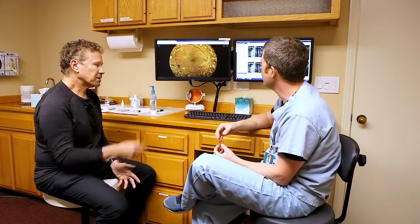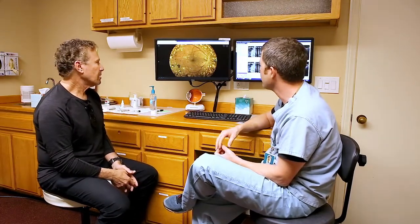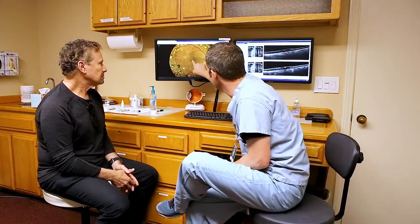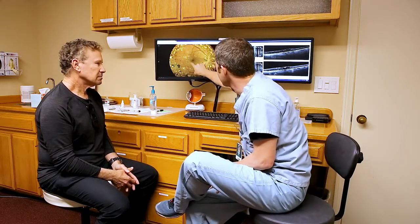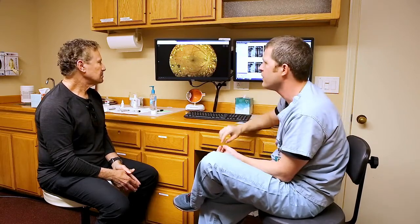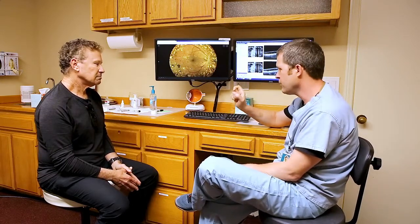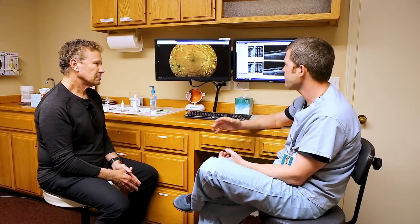And that's important for vision. That's the most important part for vision. Macula. Yeah, so that's your central vision. And so the macula there, the fovea there, this is your central vision. This is your bullseye central vision. So if you need to look at small details, the hairs on the back of your hand, you need a healthy fovea. If you have anything, even a millimeter of something going on in the fovea, it's going to have a huge impact on your vision.